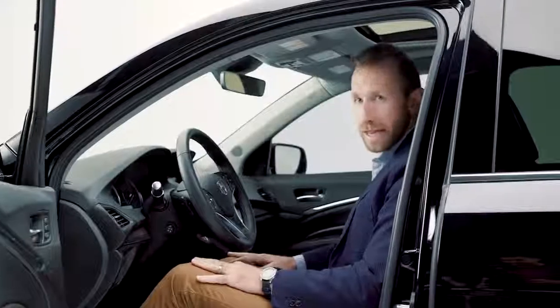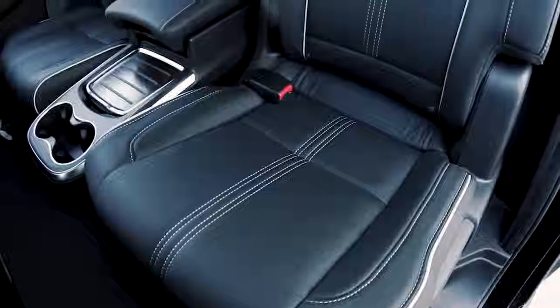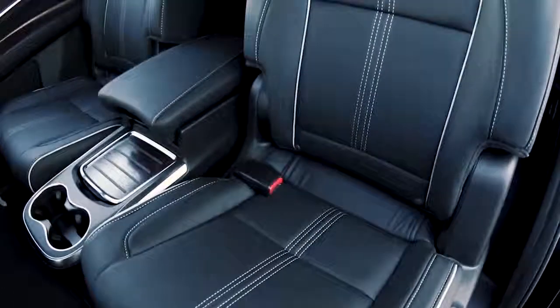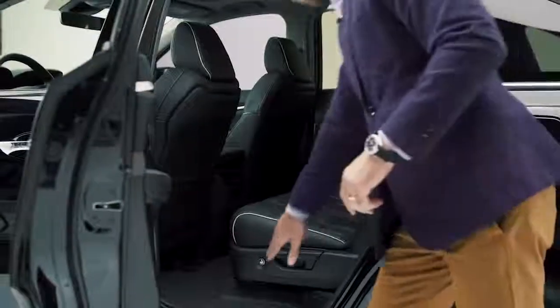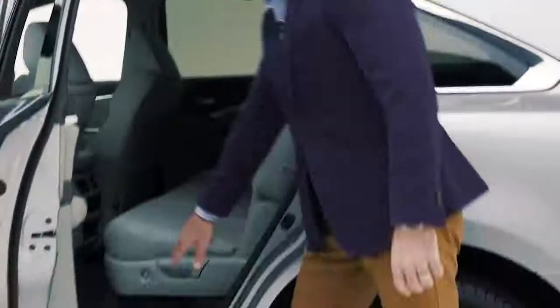And if you're looking to up your style game even more, consider the Advanced package, where you get handcrafted natural wood accents, Milano leather seating with contrast stitching, and maybe my favorite thing of all, second-row heated captain's chairs with their own console. Speaking of rear seating, check this out. One touch is all it takes to be able to access that third row.